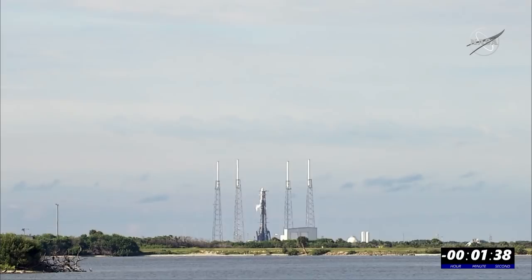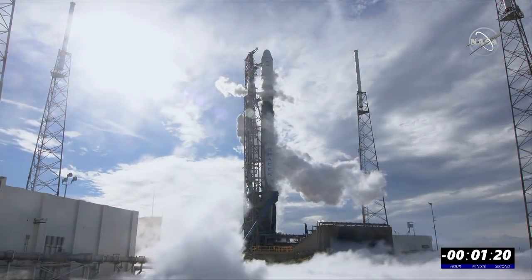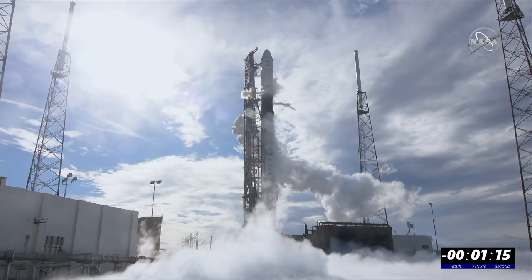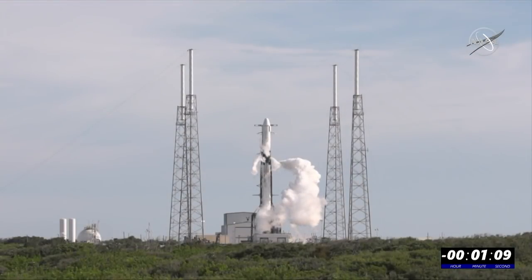Some beautiful views around the Cape as we are go for launch in terms of the weather. We're now listening for the launch director to tell us whether they are go for launch from his team. And that's going to happen in just about 45 seconds. You see there all the venting, both on the rocket and on the ground, from the liquid oxygen. She's fueled up and ready to go.